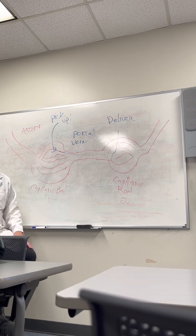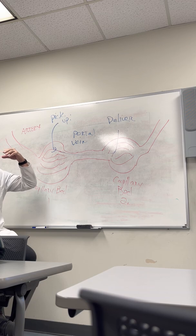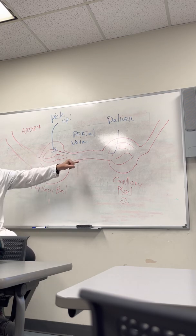There was one of these portal systems that you saw in 109, whether you knew it or not, between the hypothalamus and the anterior pituitary. It was called the hypophyseal portal system. All the hormones that the hypothalamus made to control the anterior pituitary, the growth hormone releasing hormones, the prolactin releasing hormones, the gonadotrophin releasing hormones, would be taken directly to the anterior pituitary.